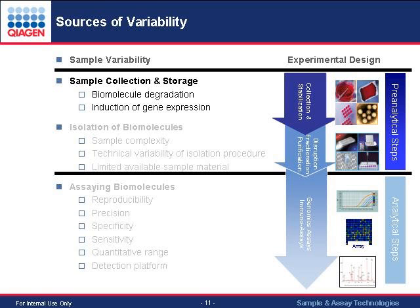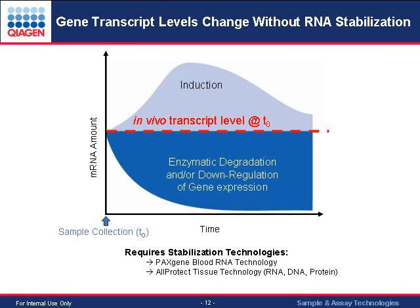Talking first about sample collection and storage, it's necessary to ensure that biomolecules which are the targets are not degraded during the collection procedure and over storage time, and that also artificial gene expression is not induced upon handling and storage of the samples. This is shown in the schematic drawing, where the red line represents the in vivo transcript level at the time point of taking the sample, and what can happen upon storage of the sample, namely artificial induction of gene expression or actually enzymatic degradation and/or downregulation of gene expression.